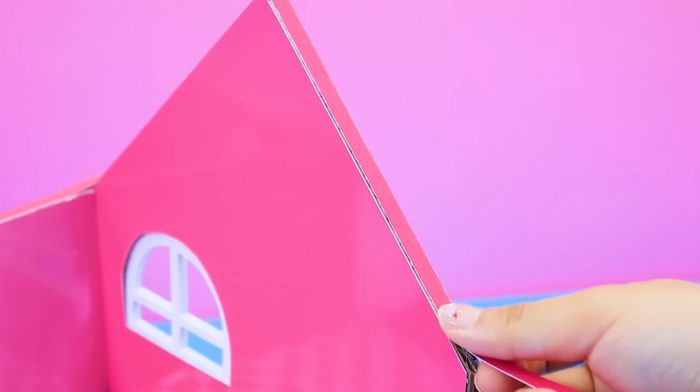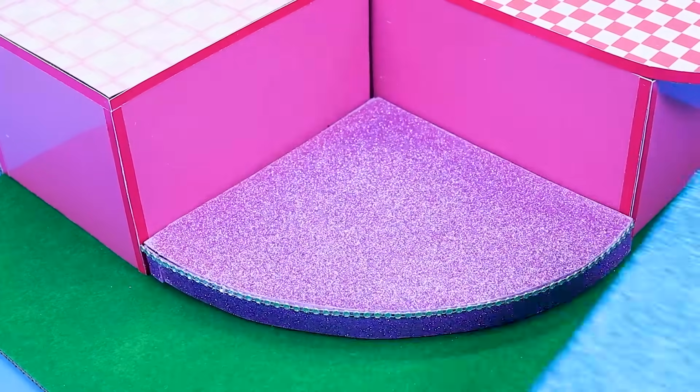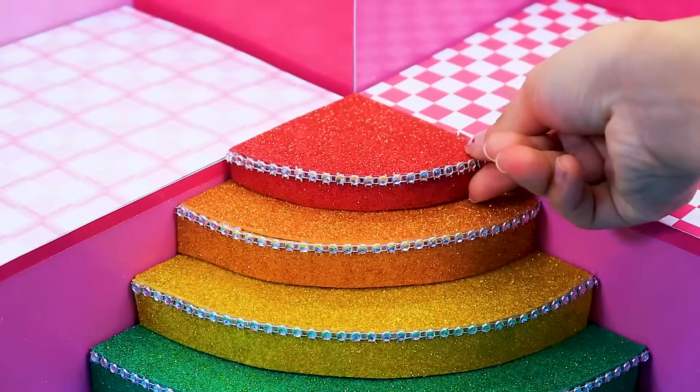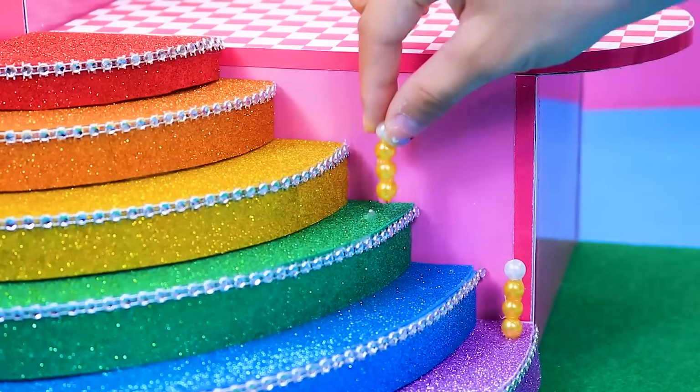First, I will make rainbow stair. Purple, blue, green, yellow, orange, red, sparkling gem and ribbon to make gorgeous stair.